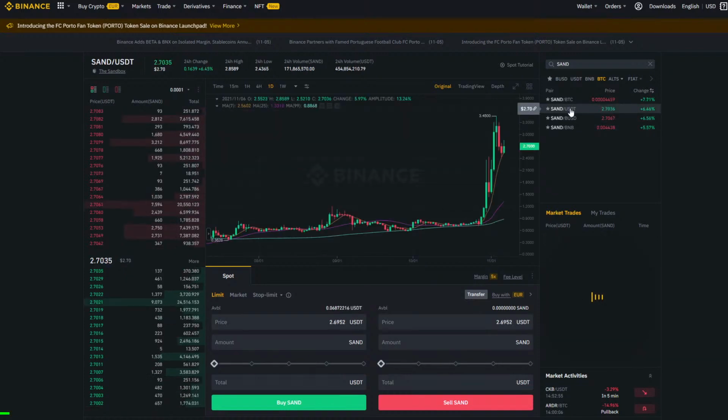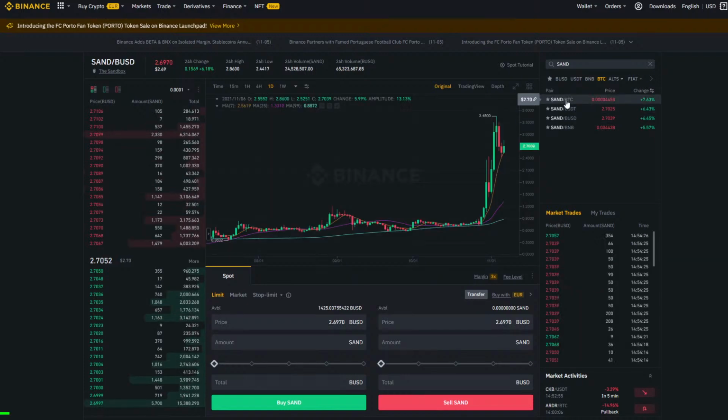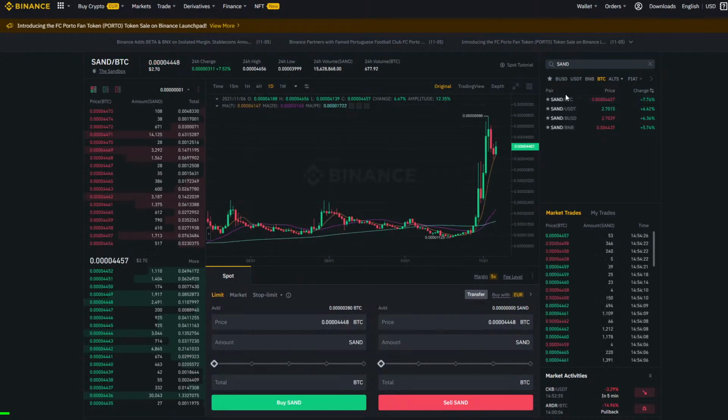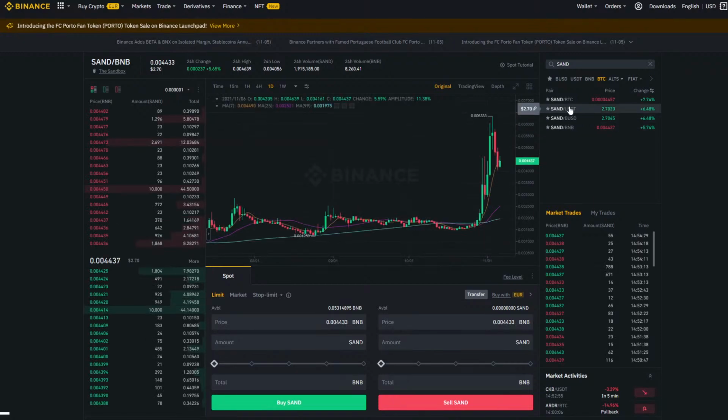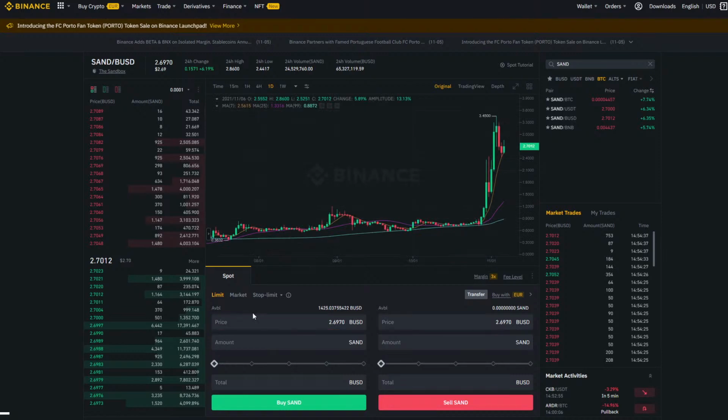But if I wanted to use USDT, it's the same thing. You just click USDT, you click BUSD. If you want to buy with Bitcoin, you just click Sand BTC. See that? Sand BTC. If you want to buy it with BNB, you click Sand BNB. I want to buy it right now with BUSD, so I'm going to click that.